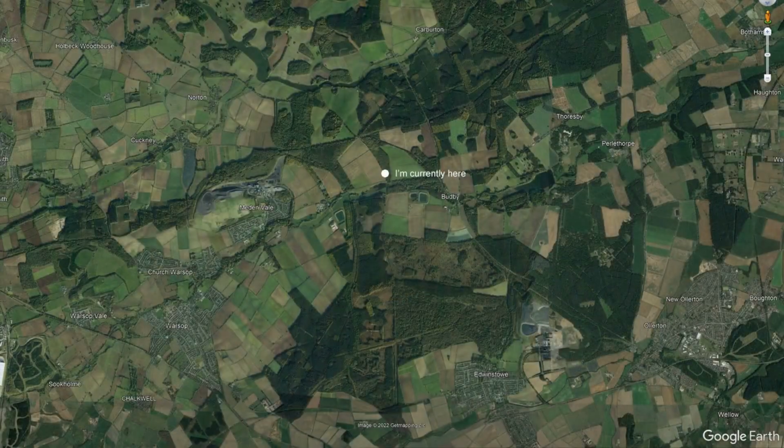It's early January. It's very mild today here. We're quite close to Budby pumping station, and I'll put a map in just to show you exactly where I'm lurking this morning in Nottinghamshire. Although there's still obviously no leaves on the trees, one of the first signs of early spring has already sprung.